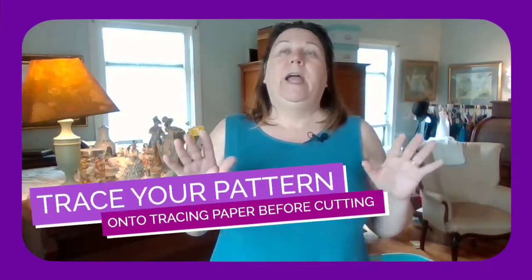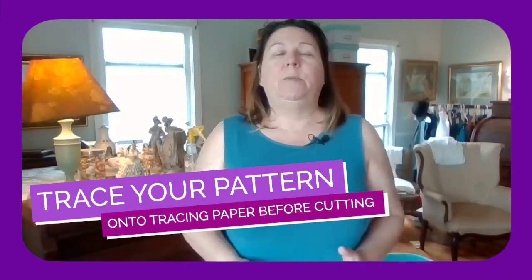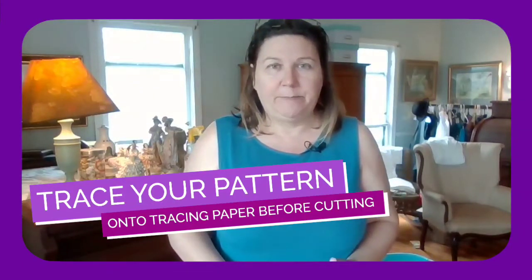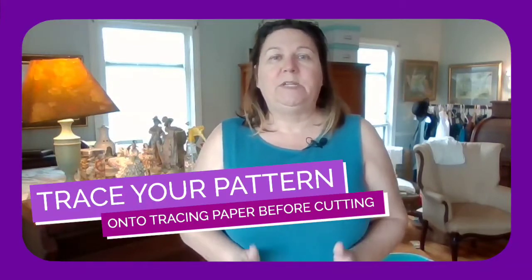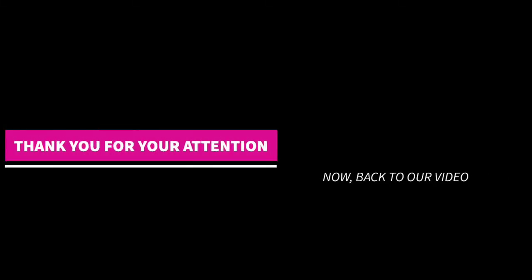Nothing bugs me more than to see somebody take a pattern and not trace first. It's so much more versatile, and it's so much easier to make adjustments if you need to make adjustments on the fly. I cannot stress that enough. It is worth the investment of the tracing paper in the time, the money, and the pain.